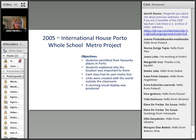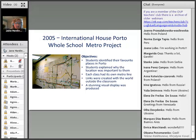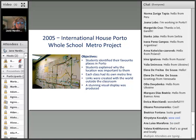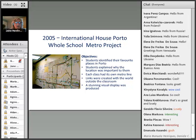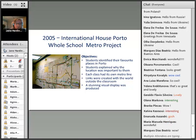So the other main objective was to produce a visual display, a stunning visual display. Have a look. What do you think? So it's a huge wall, and it covered the whole wall. And as you can see, a lot of work went into it, getting every child, every student in the classroom. It wasn't just children, it was every age and every level putting their work on one project.